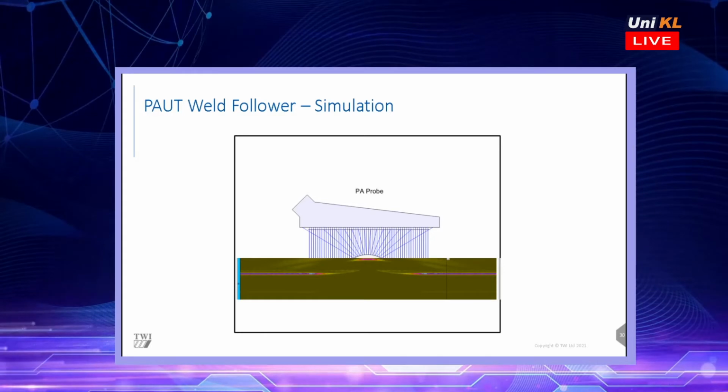And this is the simulated result of tracking the weld. The principle is that this is a 0-degree probe shooting the beam down, and one is hitting the top side of the ship hull. It produced a nearly straight 0-degree returned beam, and is projected to be flat.